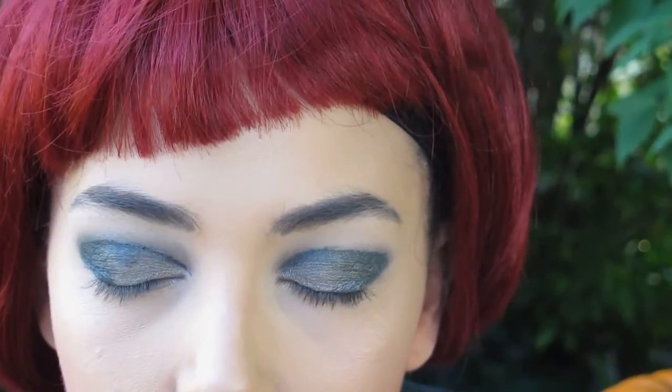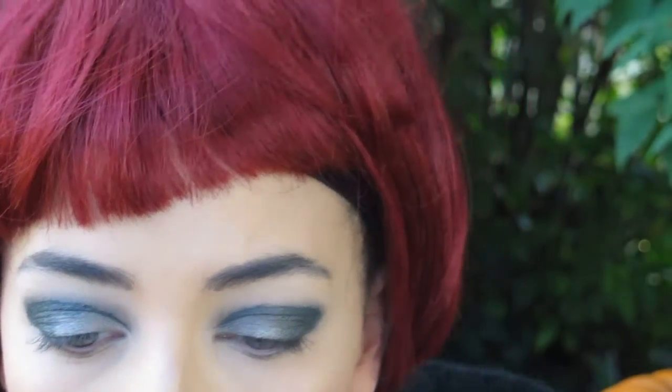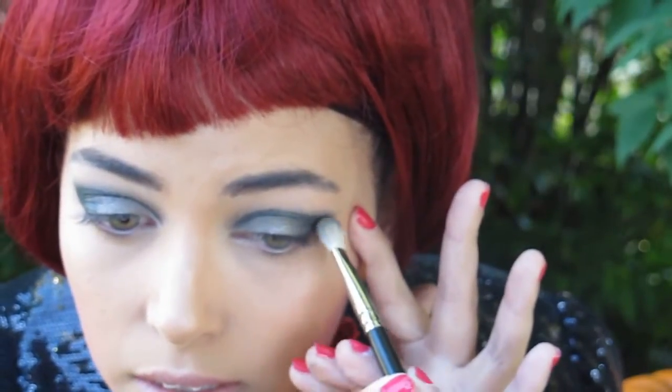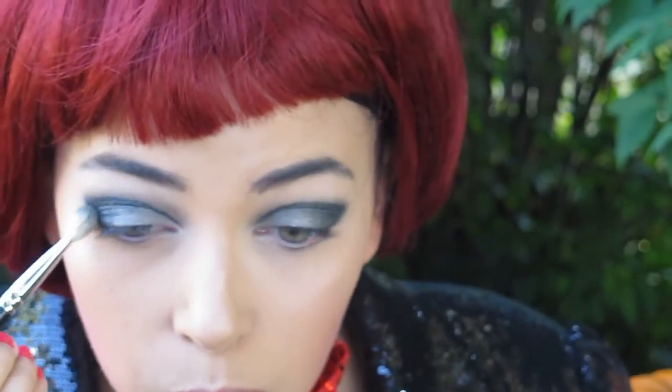Looks like that. The Stella mixed in with the shadows just gives it a kind of metallic look depending on the light. So it's definitely worth that step.